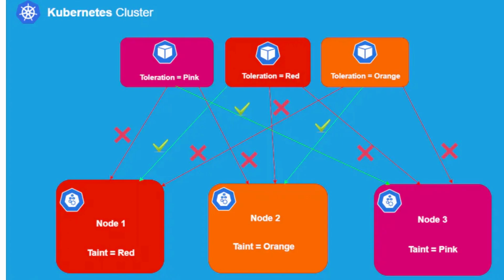Node affinity allows me to specify rules that influence which nodes in the cluster a pod can be scheduled on. For instance, if I have pods that require specific hardware resources or need to run on nodes with specific labels, I would define node affinity rules to express these requirements. This way, Kubernetes will schedule pods only on nodes that match the defined criteria.